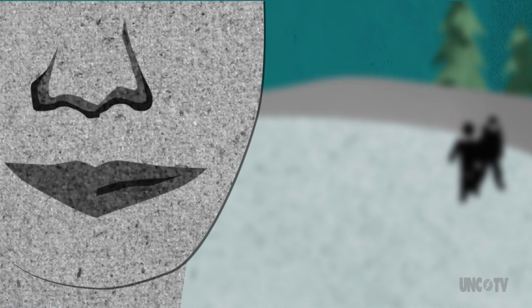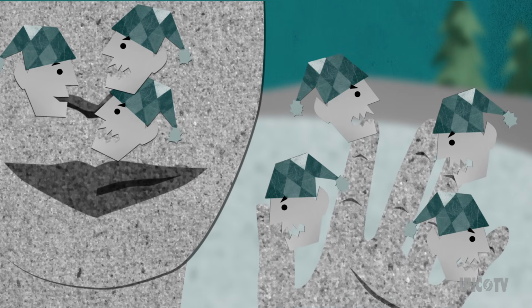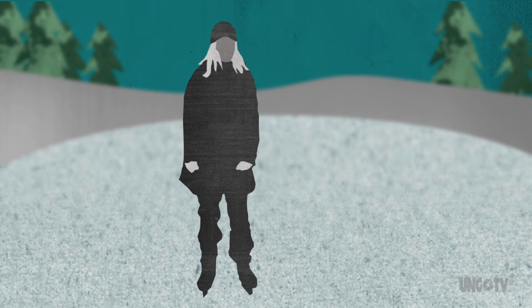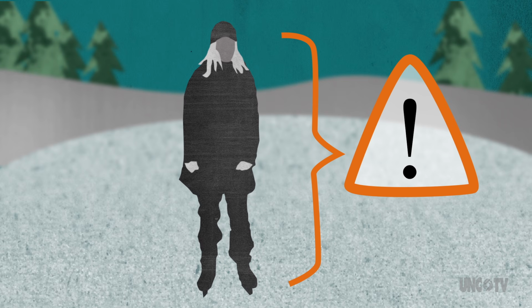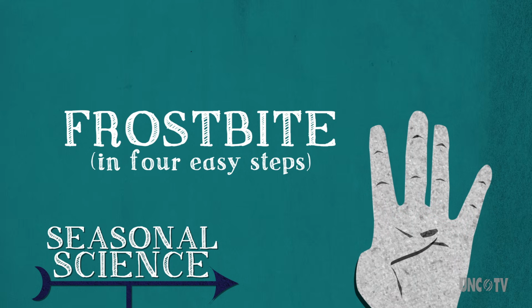Baby, it's cold outside, and Jack Frost is nipping at your nose. And before you know it, you can't feel your nose, or your fingers, or your toes. And as the numbness sets in, some seriously dangerous stuff is happening inside your body. Seasonal Science brings you Frostbite in 4 easy steps.